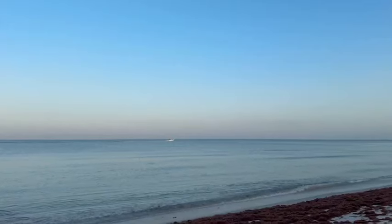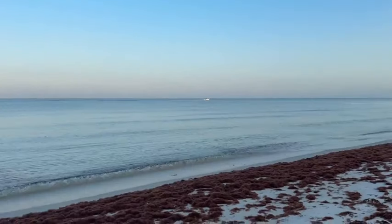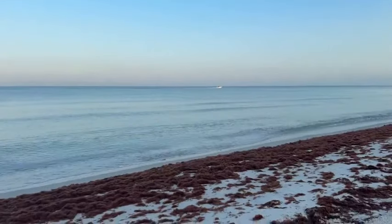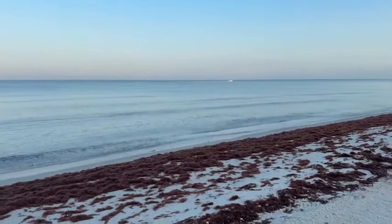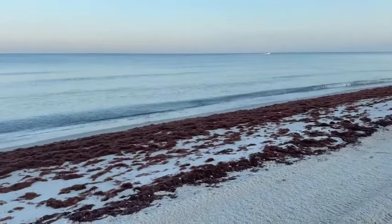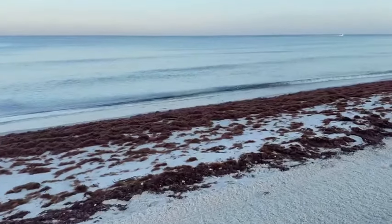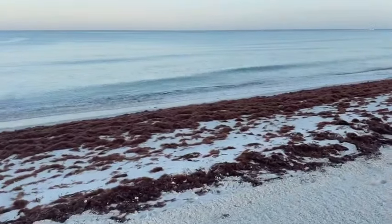73 degrees, still dealing with that red drift algae on the beach, still dealing with that seaweed-looking stuff. Again, I cannot stress it enough, it is harmless, it is non-toxic. It just gets a really unpleasant odor as it starts to rot and decay.